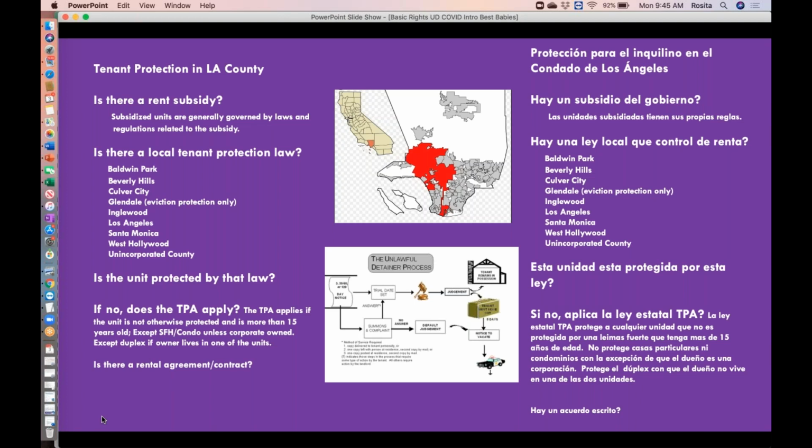And so many people in LA County don't know. I'm going to go over this in a minute, but this is a map of the county. The little inset is the same as this on the outside. There are 88 cities in LA County.